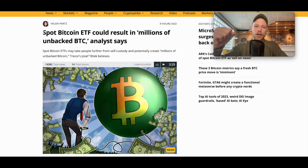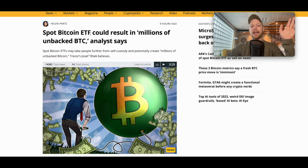So let's go. Then I want to bring out this news article, because this actually could be very bearish for Bitcoin. Bitcoin spot ETF could result in millions of unbacked BTC. And I want to have a quick talk about this, not too long. The thing is, with a Bitcoin ETF, they have to be backed by Bitcoin, right? But how do we know it's actually backed by Bitcoin?